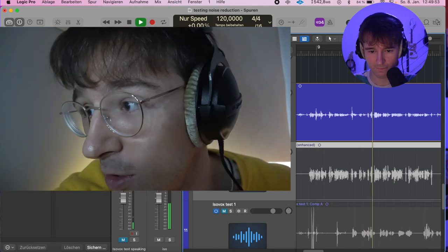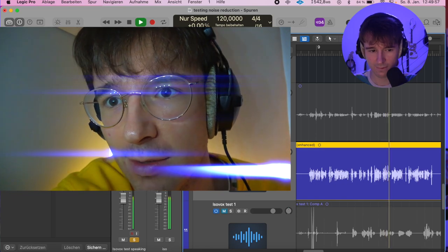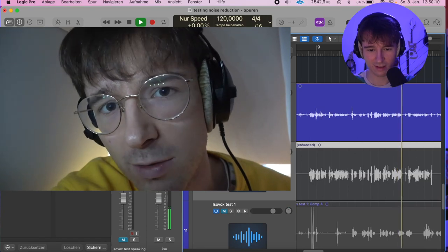Okay, so I have a really different room, so that's why I bought this Isovox. To be honest, it doesn't sound bad at all, but it still kind of has that boxy character. But also, I feel like it doesn't 100% sound like me. And it's supposed to remove all the reverb.